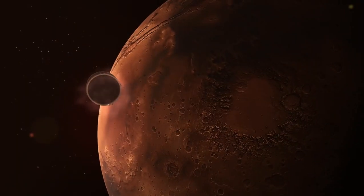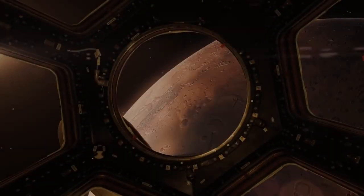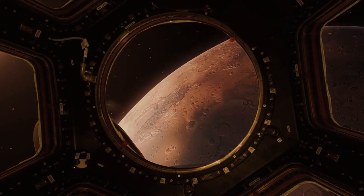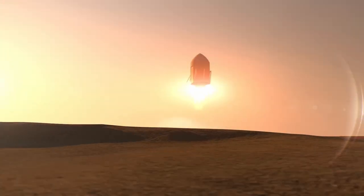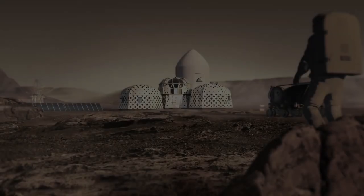Burning. 1:49 to go. Bob Johnson looking at it out the hatch window.